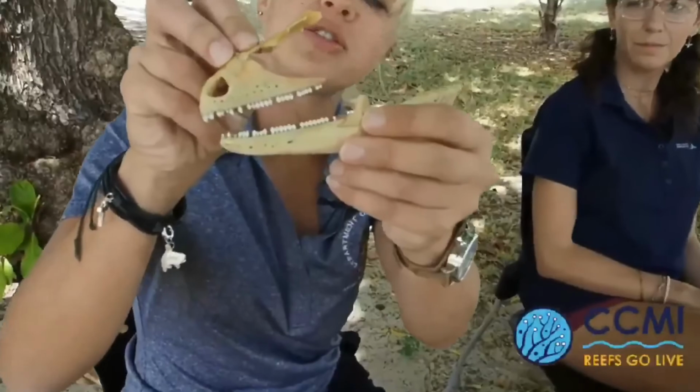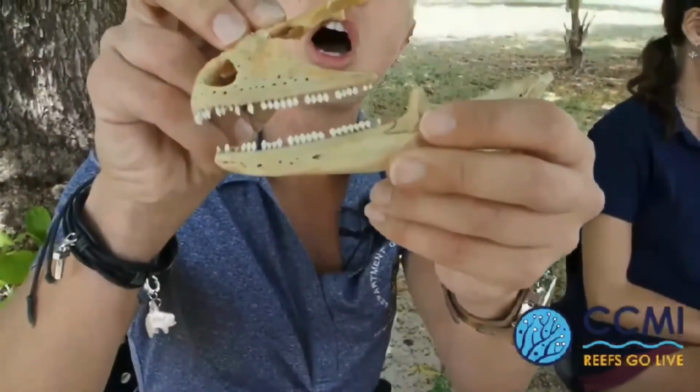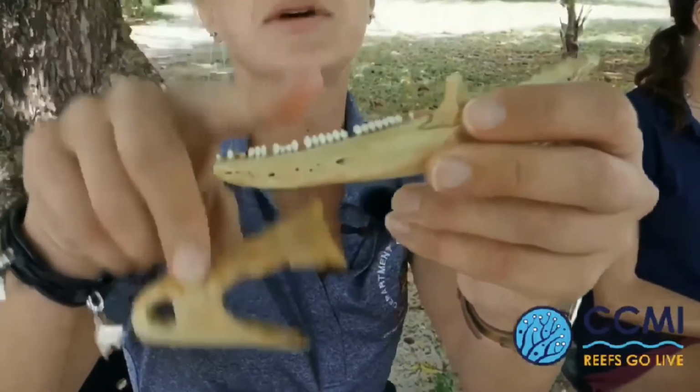So here we see the teeth. You see that was from a big male, just the size of Nobs. But we see that the teeth are not very big, but they are very sharp.